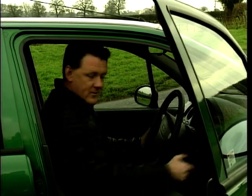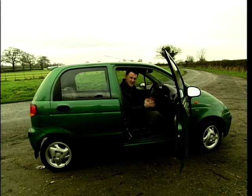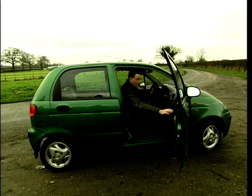And what about what's under the bonnet? Well, a tiny 800cc engine, 50 brake horsepower. Of course, it's economical, around 45 to the gallon, but a diesel Polo will do more.